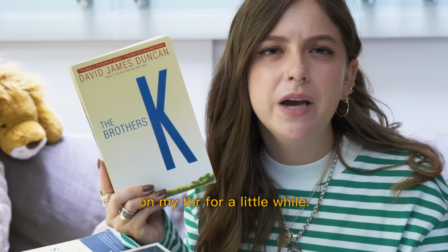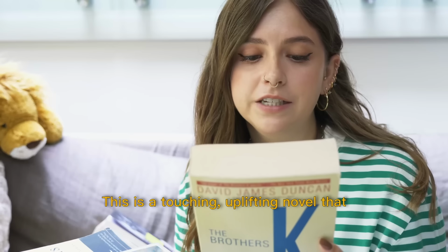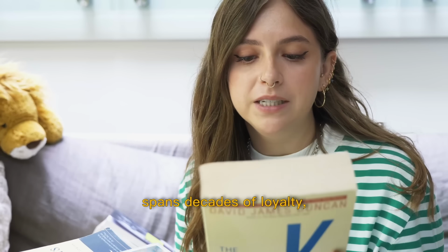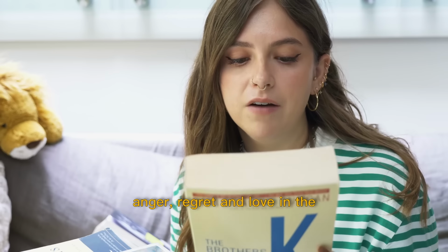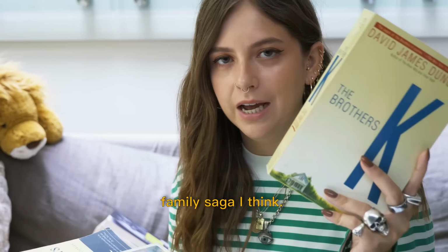I've had this on my TBR for a little while. This is The Brothers K by David James Duncan. This is a touching, uplifting novel, and it spans decades of loyalty, anger, regret, and love in the lives of the Chance family. So a big family saga, I think.